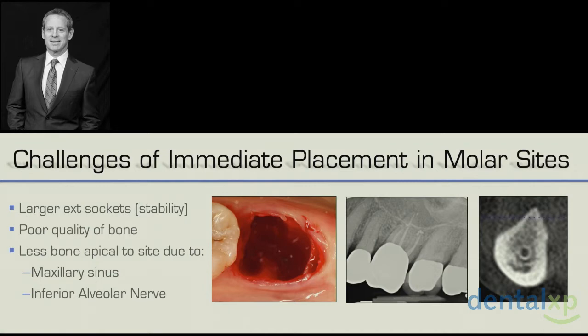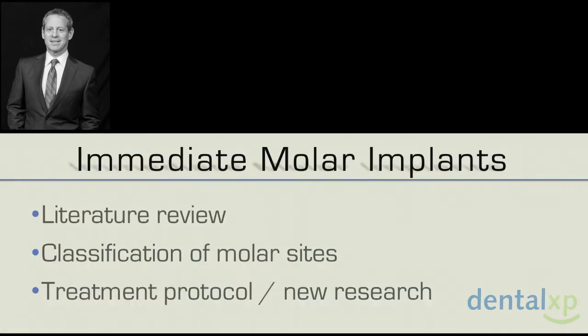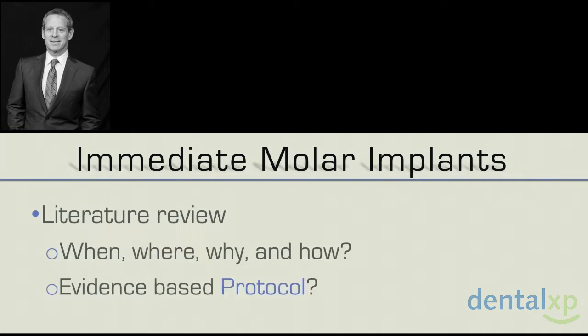That's what this is really about, developing a protocol for success. So we'll start with the literature review. We'll see what's been out there in the literature and examine what we can glean from that. Then we're going to move on to a classification of molar sites, and that classification system is something that we came up with in order to communicate with one another in hopes of developing protocols for success. And lastly, I hope to leave you with a treatment protocol based on new research that makes sense to you, and hopefully that we take back to our practices and move forward with. So let's start with the literature review.